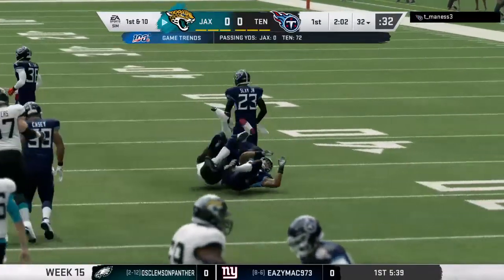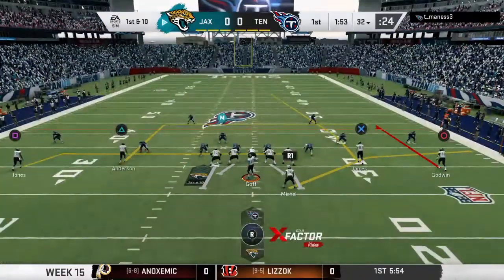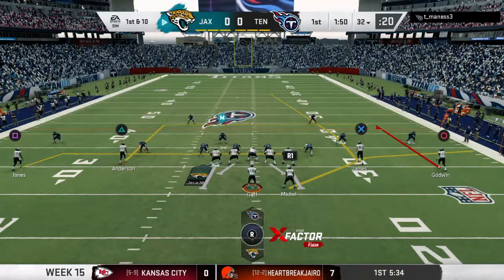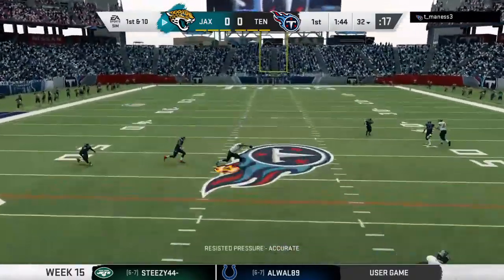And this is why trying to cover the angle route is so difficult. Anyone playing the linebacker position, when they see a running back out of the backfield widen because he heads towards the flat first, oftentimes you widen too much and overcommit. He cuts up inside, and that's what we saw there. A nice pickup for a first down.